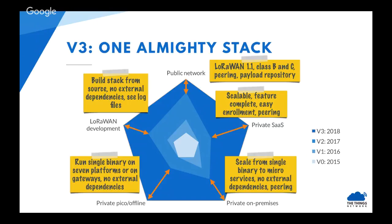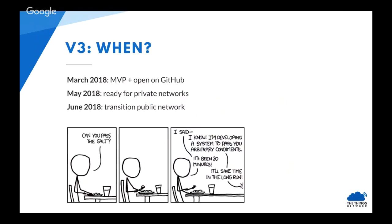So yeah, when? Version 3. We plan to release the minimum viable product in March, and then the source code will also be available on GitHub. The design and development already started in August 2017. We started from scratch. We are cherry picking from our V2 code base. The MVP really contains the new architecture, but it's not feature complete yet. So we are adding features every day, and we expect production deployments for private networks in May, and we will be transitioning the public network in June.